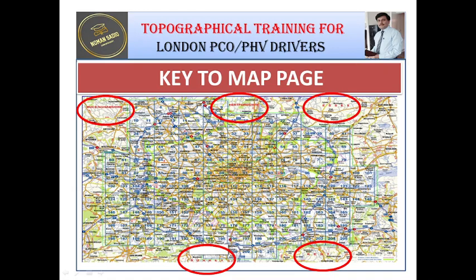So again, Buckinghamshire, Hertfordshire, Essex, Kent, and Surrey. So 5 counties are mentioned on this page, but actually there are 6 counties. One county is missing on this page. It is Berkshire. So remember, it is Berkshire, and please include Berkshire while giving the answer to this question. There are a total of 6 counties which border London: Buckinghamshire, Hertfordshire, Essex, Kent, Surrey and Berkshire.